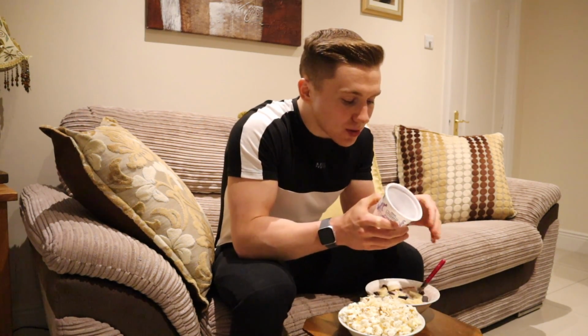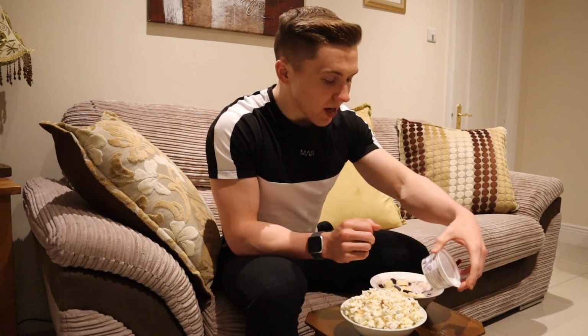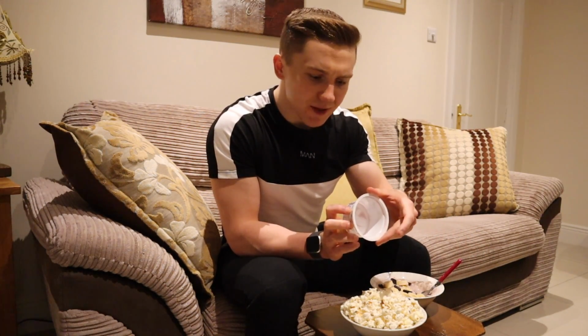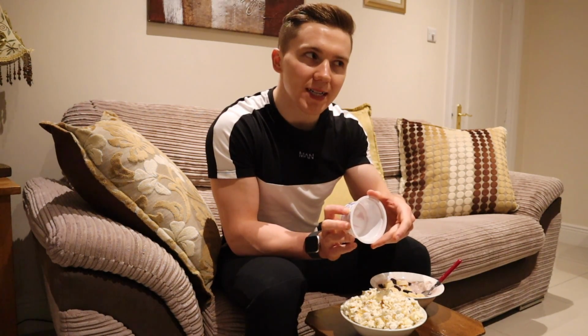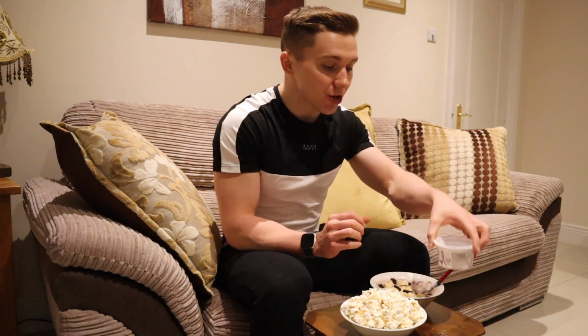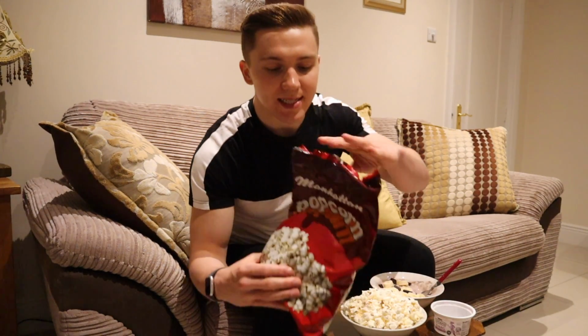So the yogurt alone in this bowl contains 34 grams of protein. So yeah, definitely recommend looking out for that yogurt. I got it from Tesco, and the flavors are so good as well. Somebody told me there is a white chocolate flavor, which I haven't seen yet, but I definitely want to try that. And then after my yogurt, I am going to have 35 grams of this Manhattan popcorn.